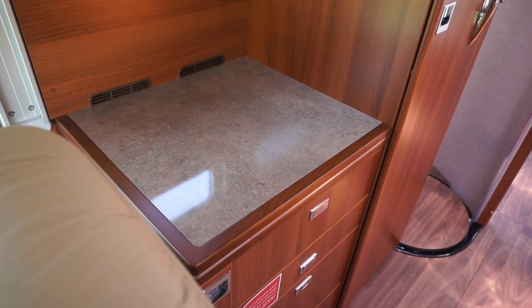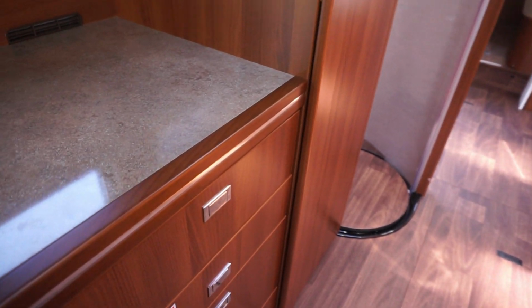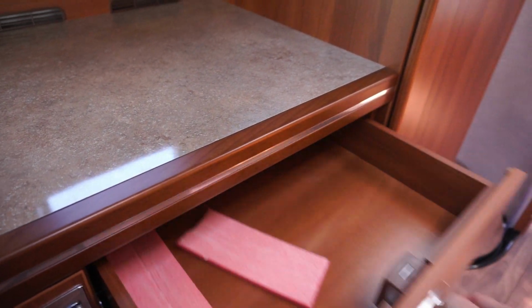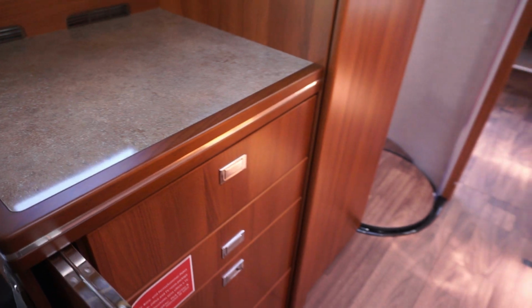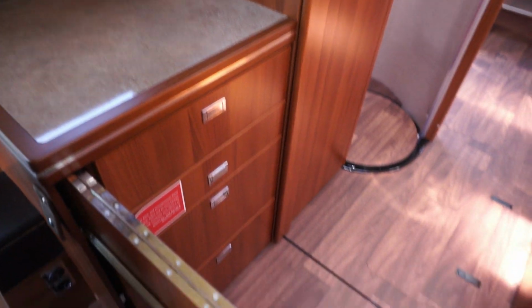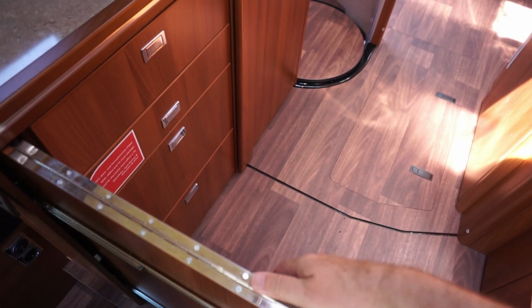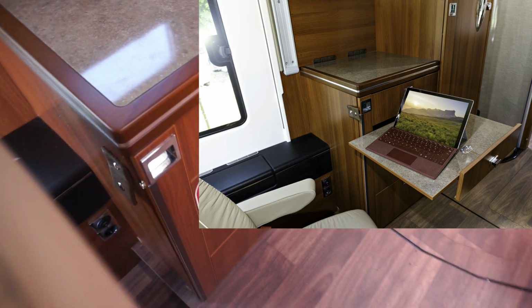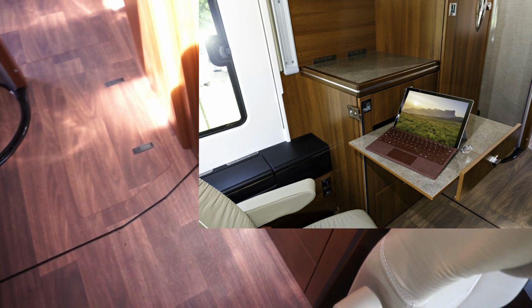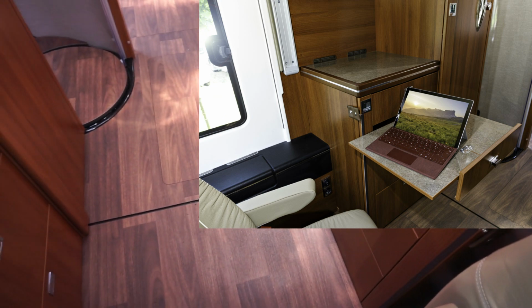As I'm by myself and I've only got one pair of hands, unfortunately I can't show you exactly how it works. Normal sort of office type drawers here. This is how it works. It uses this thing here, and that creates a pull-out table. I can't actually show you because I need two hands to do it. Anyway, we'll try and get some pictures of that up on my website, which is called Motorhome Full Time.